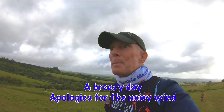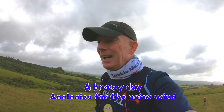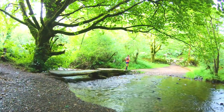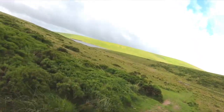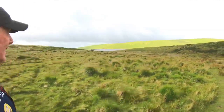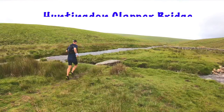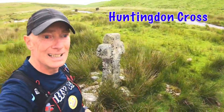The run is the Abbott's Way, Buckfastleigh Abbey to Tavistock Abbey, east to west of Dartmoor. Reservoir. And the sun's out over there. Not so much here though. This is Huntington's Cross.